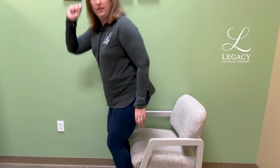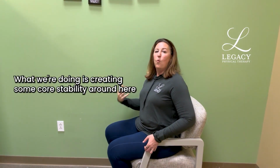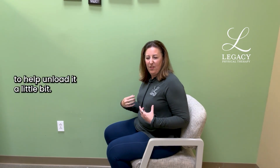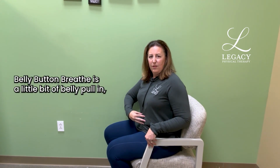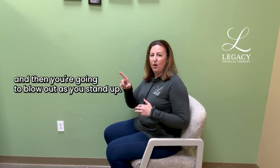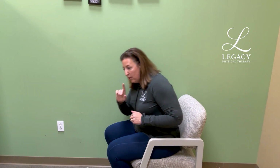You're going to go to stand up, okay? What we're doing is creating some core stability around here to help support around the tailbone to help unload it a little bit. So again, to review, belly, butt, breathe is a little bit of belly pull in, a little bit of butt squeeze, and then you're going to blow out as you stand up.